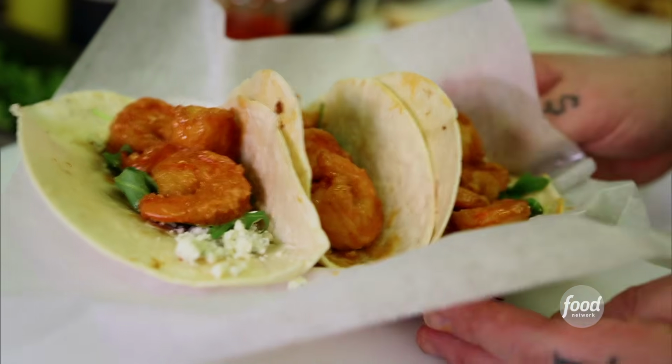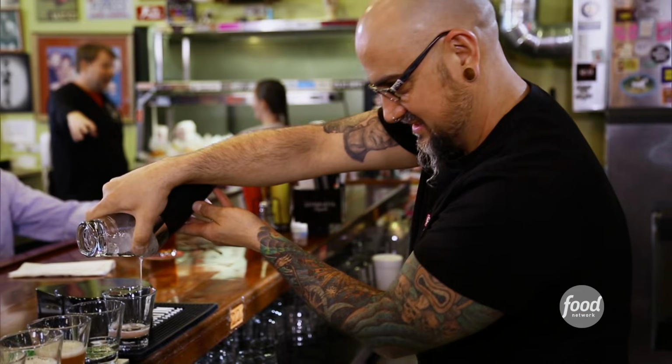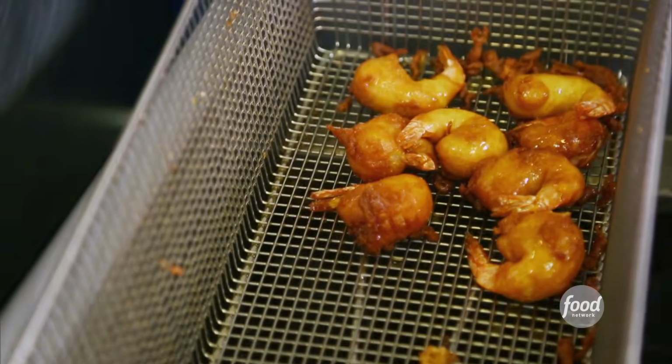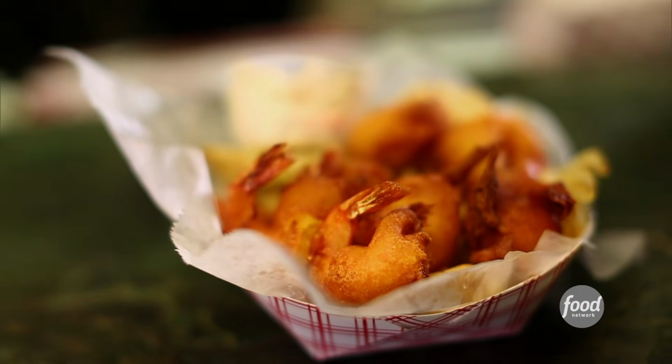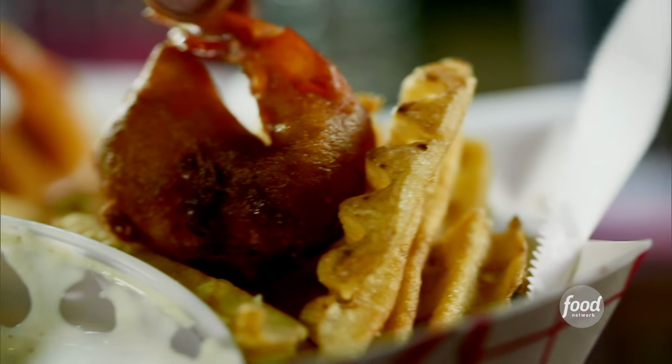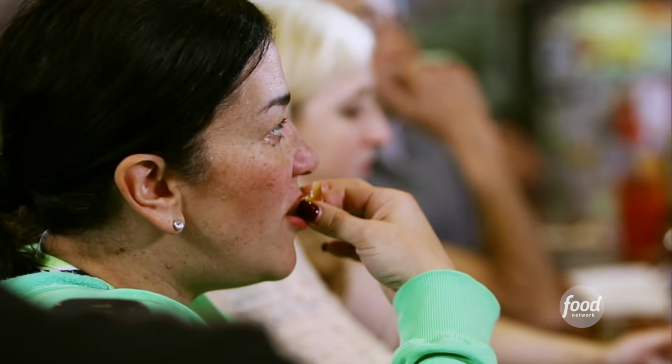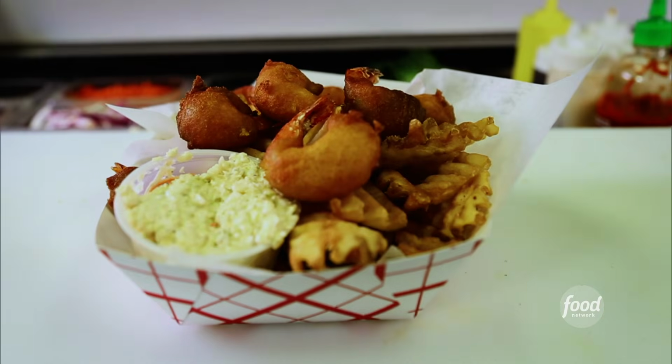Shrimp tacos up. Just great food, great atmosphere. And it's just a wonderful energy that's here. Greg brings up things that you would think, what? And when you taste it, it's just fantastic. Corn dog shrimp up. Corn dog shrimp is delicious. The corn dog batter is sweet, and then the shrimp tend to be a little bit salty. It's just good. Okay, what are we making next?